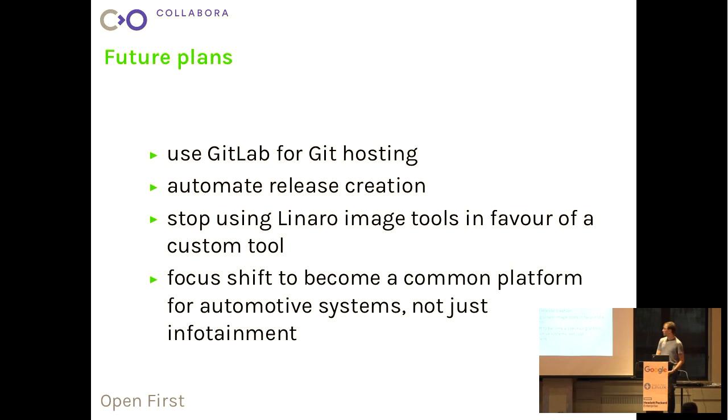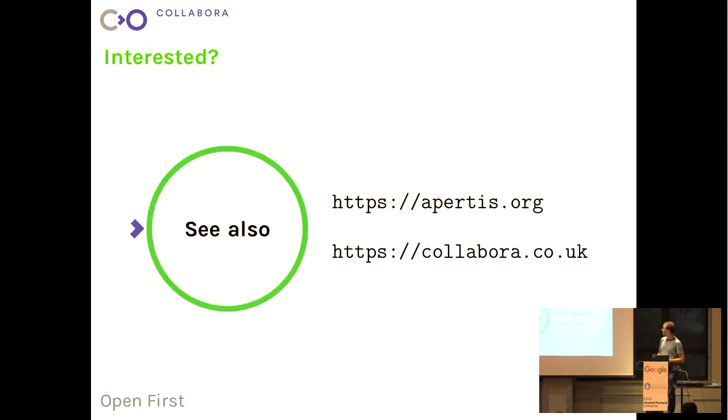Basically we're going to shift focus to become a common platform for more automated systems, not just infotainment as it was until now, so that Apertis can be used for a wide range of devices. And this is it. If you are interested in Apertis, there's the web page. You can go and learn more about it. And this is it.